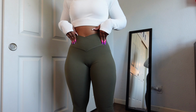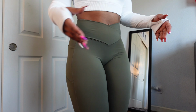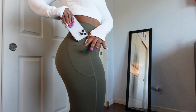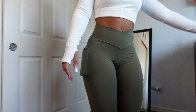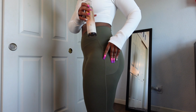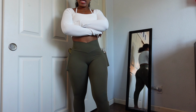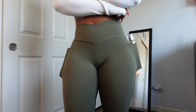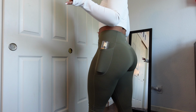They're so comfortable. It does not feel tight. I feel like I'm not wearing anything. That's how light they are. And the pockets are great. They're stretchy. You can put your phone in, and it doesn't even feel like my phone is in my pocket. Carry your perfume. Like, say what? These are just straight up comfortable.